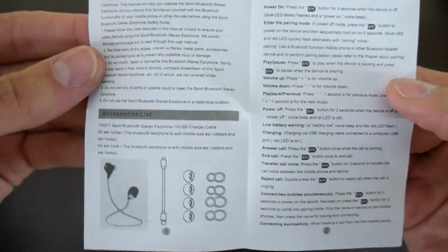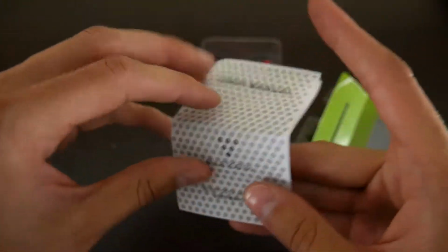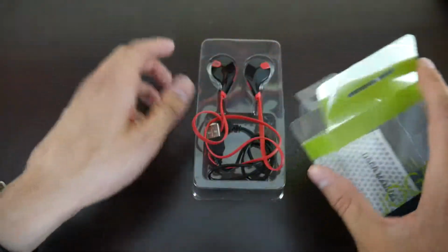Typically the stuff I bought direct from China, it's not even in, well, sorry. It's in English, but it's really not in English. This manual is actually quite helpful, which I'm actually super impressed to see. I really do appreciate that.